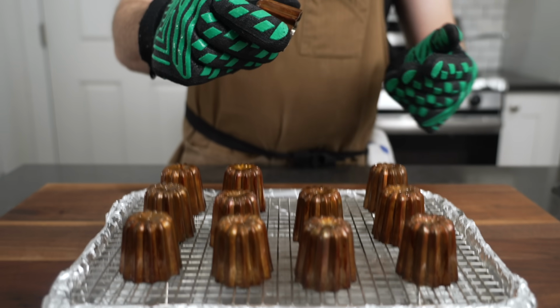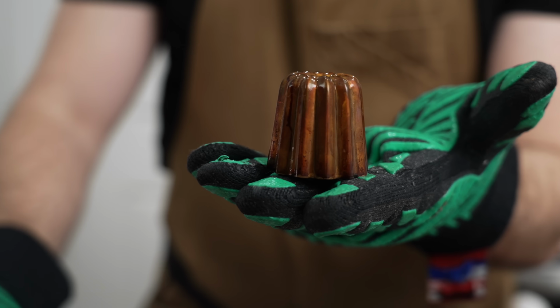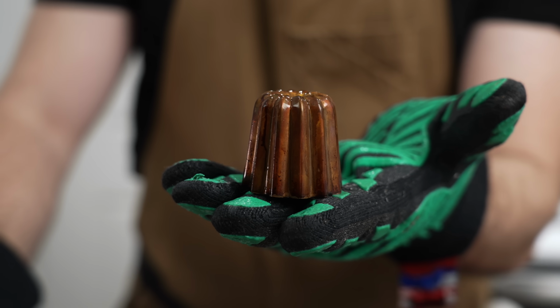People say cannelés are extremely difficult, but I say they're more finicky than difficult. First, you got the tins, right? The molds. Not super easy to come by, a little expensive. You have to season them, you have to treat them properly. But once you figure it out, it's not that hard.